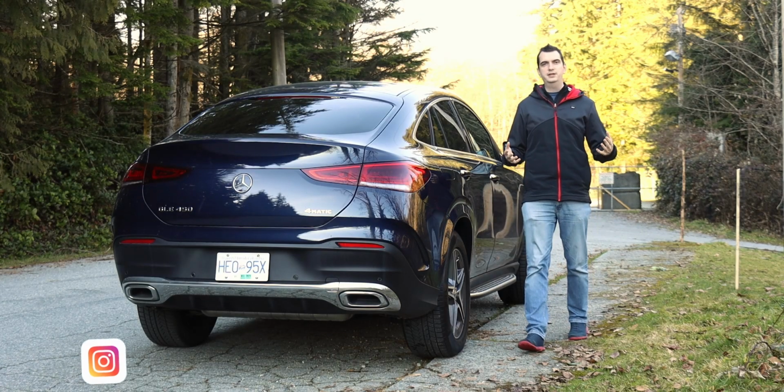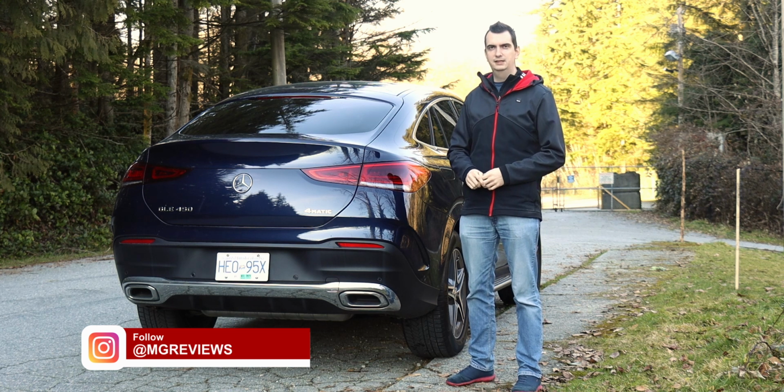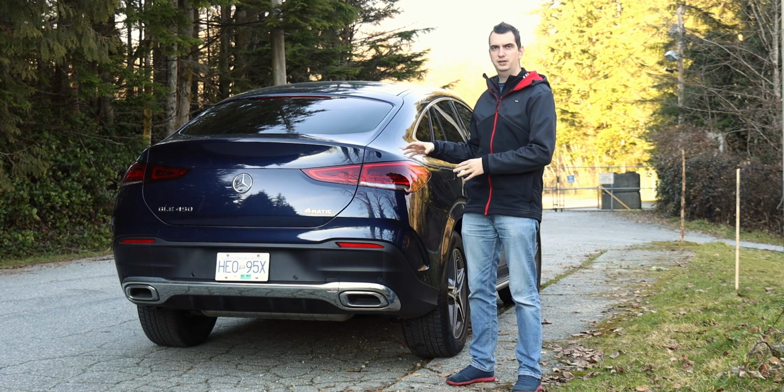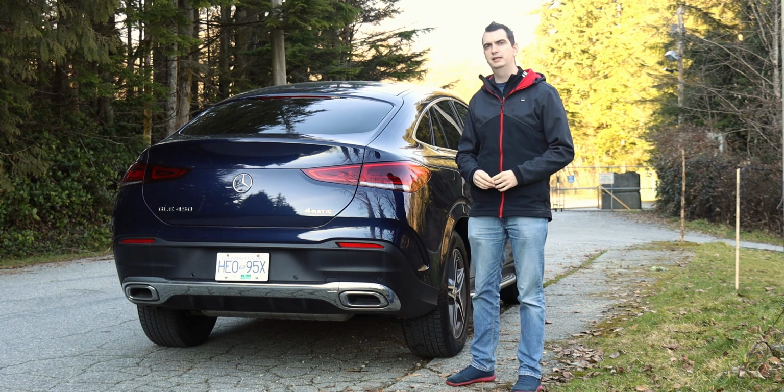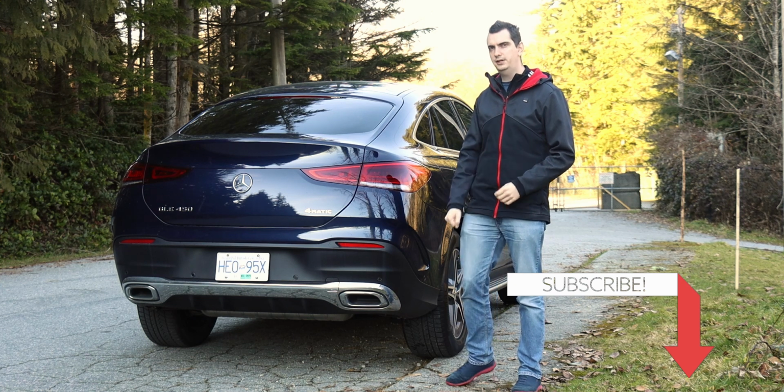Coupe SUVs are getting more and more popular, like this Mercedes-Benz GLE 450. The recipe is pretty simple. Take a standard SUV and put the body of a sleek four-door sedan on top of it. So, does it actually work? Let's go for a drive and find out.